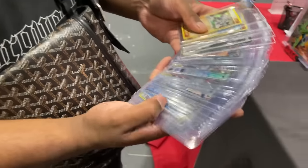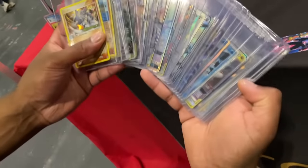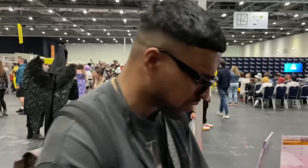So boom, guys, as you can see, we're in MCM. Here we have the CGC booth, and this is where you can submit your cards directly at the event. You can literally pick up a card over there, which I've just done, and drop it off here to get graded. So we're going to show you some cards and speak about CGC. Boom, guys, we're at CGC right now and we're about to submit. These are all our purchases from today. So let's show you what we've got.